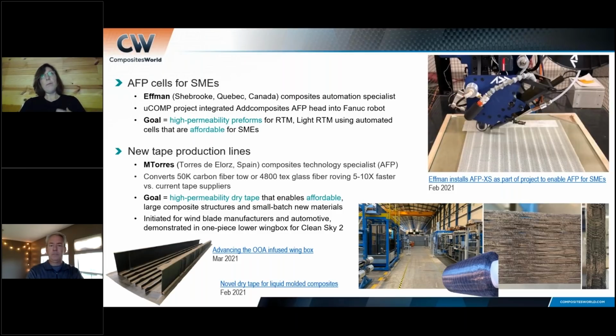up with a way that wind blade manufacturers could use AFP that was affordable. Typically, the tapes that are sold for AFP machines are not affordable for something like a wind blade. So what they wanted to do was go with the cheapest fiber possible, a 50K carbon fiber tow or 4800 Tex glass roving. And they developed a line that can go 5 to 10 times faster than what's being used by tape suppliers right now. So you can get the cost down, better utilization on the capex of the equipment. And the goal, again, is a high permeability tape that you can make preforms with.